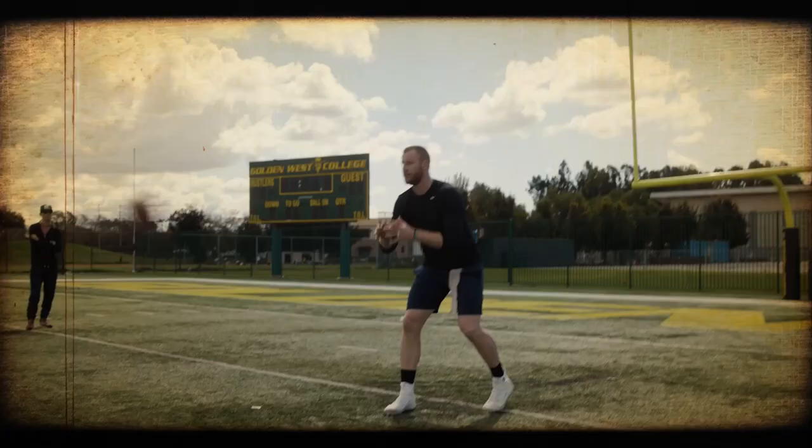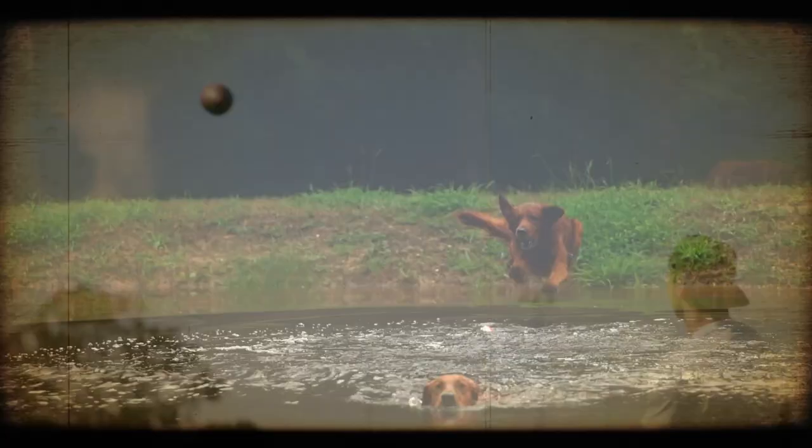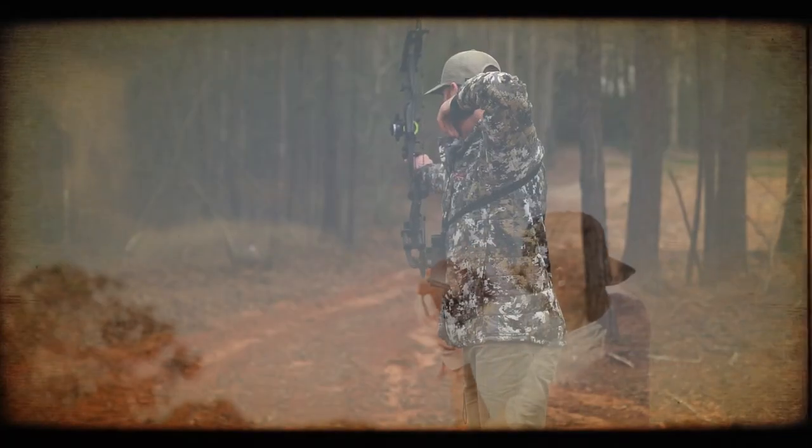Wrench steps up, he throws, end zone, touchdown!